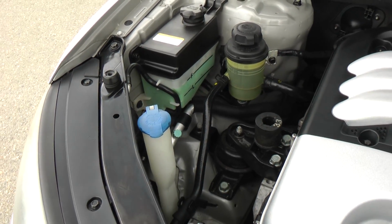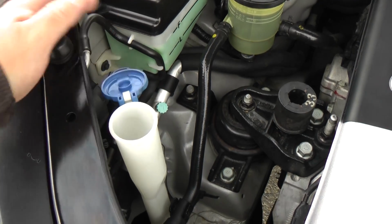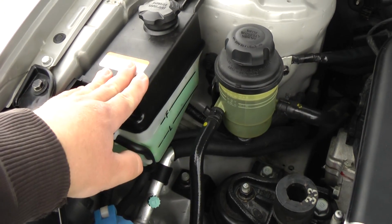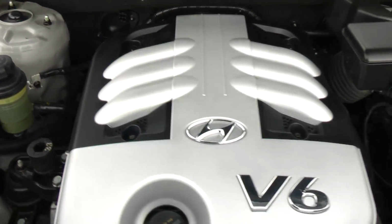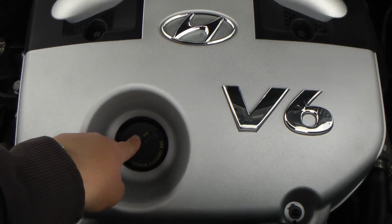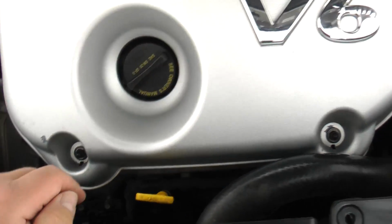The engine bay is very well laid out. Hyundai's famous for that. For example, you have your washer fluid right up front, and you have the cap that won't fly back on you. Your coolant is right there, so as you can see it and check the levels with ease. Power steering fluid as well. You can see we have an engine cover, which helps to keep the engine clean, which is very important. Filling up the oil right up front. Checking the oil right up front as well, clearly labeled.